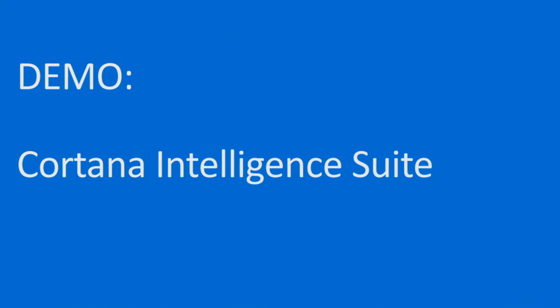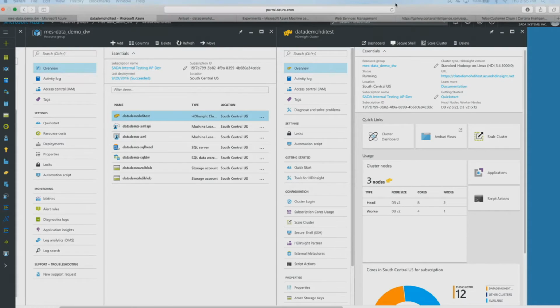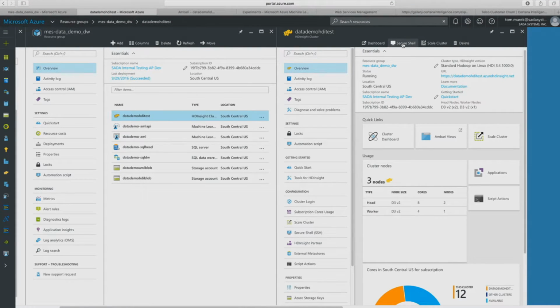So I'm going to jump into a brief demo. And a couple things that I'm going to cover here for you. For one, obviously I've got a resource manager, a resource group pulling all of this together. So it's a few of my different things that I'm going to go through in a demo today. First off, I have the HD Insight cluster up and running. Now, one of the things I wanted to show you here was, and let me make sure that I'm connected.